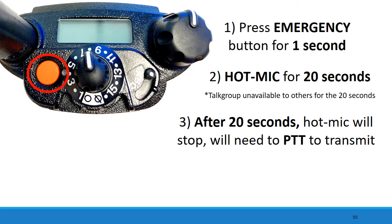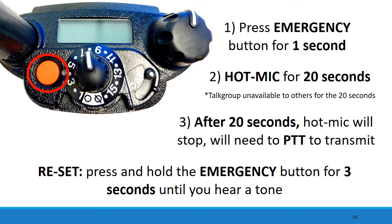After approximately 20 seconds, emergency will disappear from your screen, the hot mic will stop, and you will need to PTT or push to talk to transmit. The talk group will be available for others as well. To reset the emergency alert, press and hold the emergency button for 3 seconds until you hear a tone.